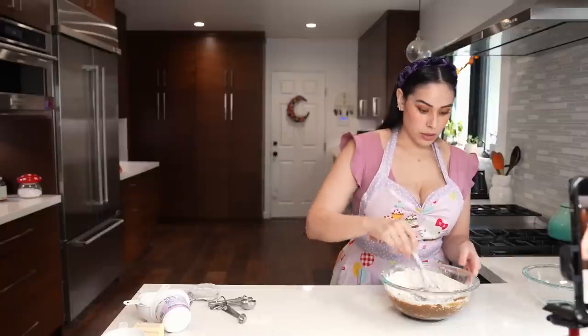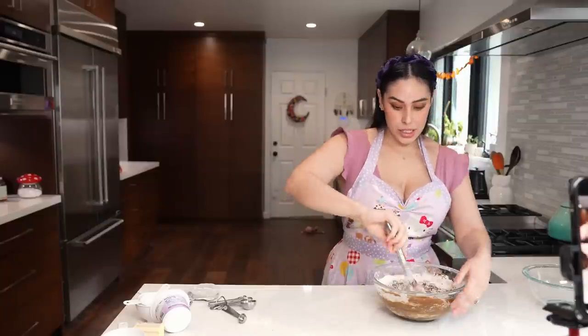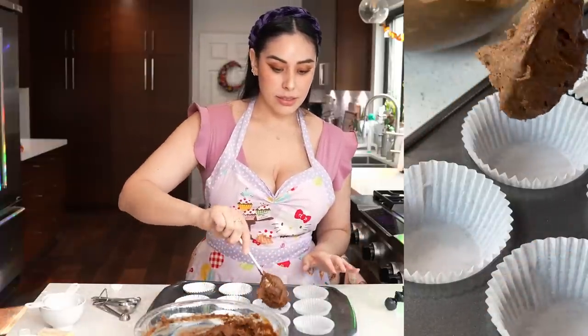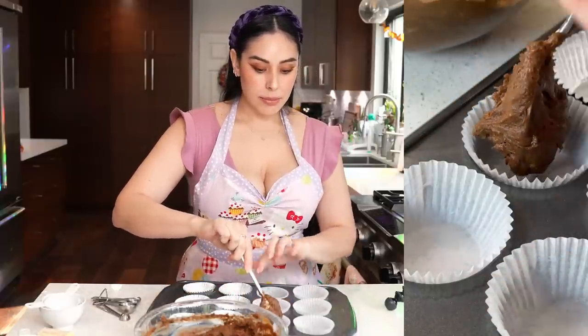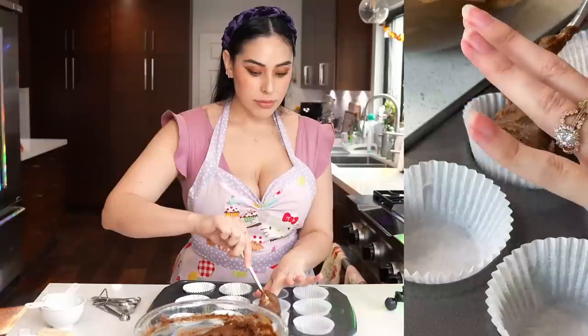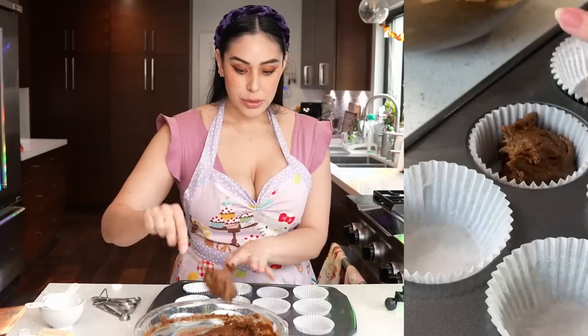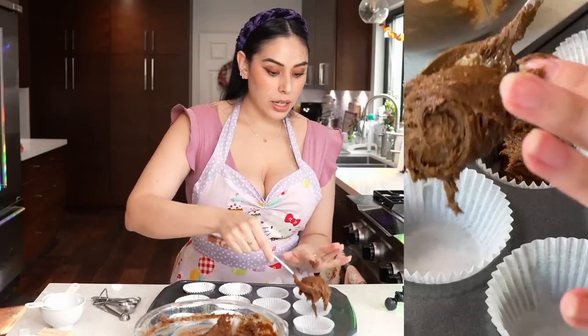The baby's awake. Good thing I got all the mixing done. I just need to put this in the molds and make the streusel. Here is our mixture. It kind of looks like a different color from hers. I'm gonna put a little bit in at a time. I don't have a cute little scooper, so we're just gonna do it the old school way. She doesn't show how to make the streusel, and I've never made this before, so we're just gonna wing it, see how it goes.